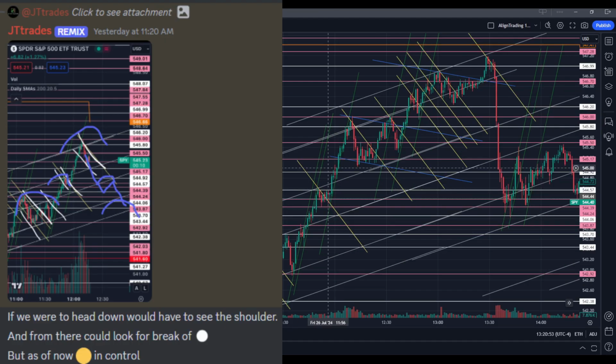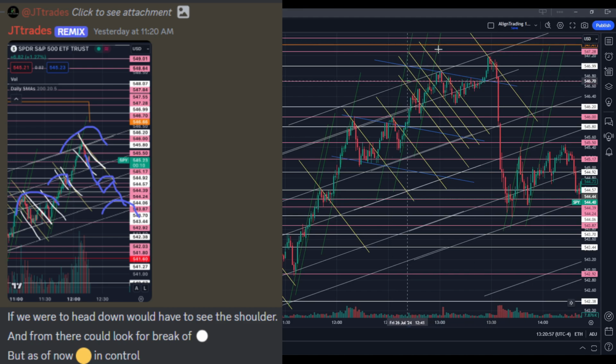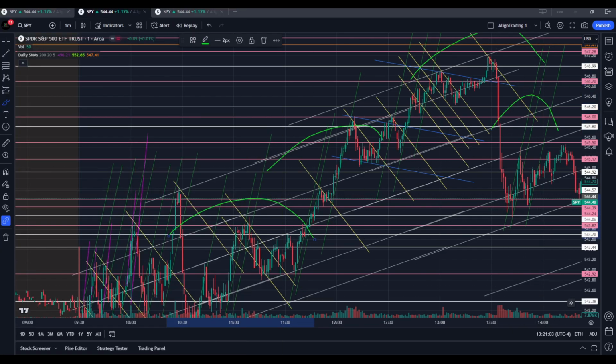Like I explained on the way up right here, pay attention if at the 5-day moving average we do start to form this and grab this liquidity on the way back down right here like we did. But until then, yellow is still in control, and we can continue to watch it until the moving average.